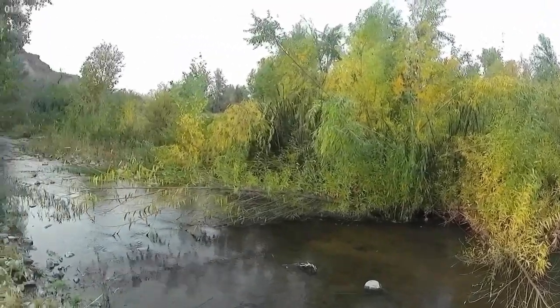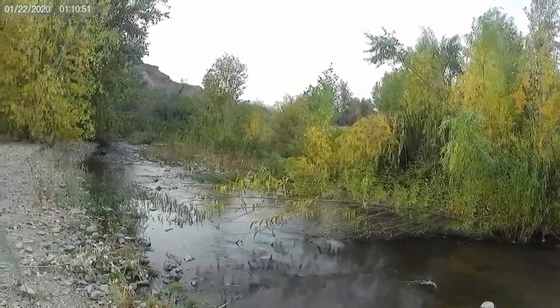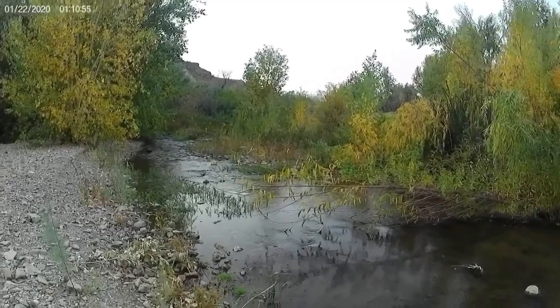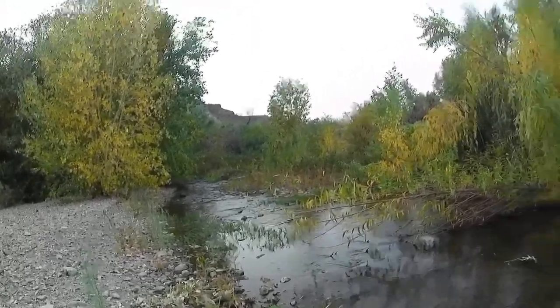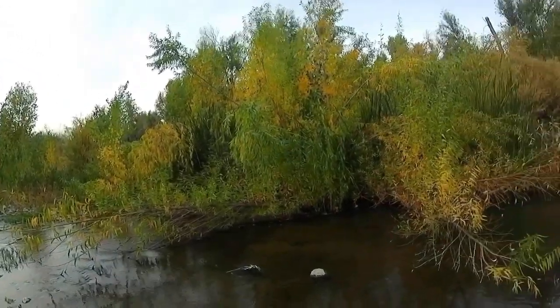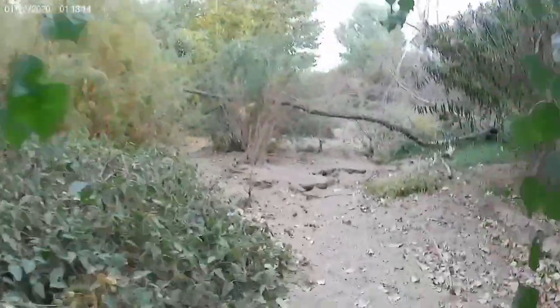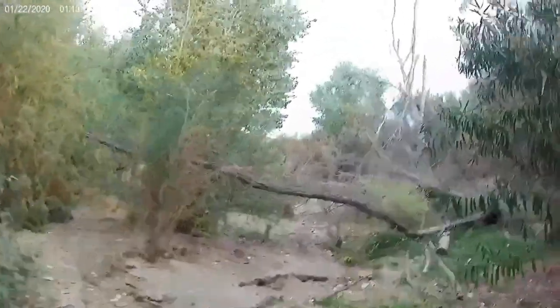So this is actually flowing into Havasu, Lake Havasu. Must be. From where? Somewhere up in the mountains. Much cooler here. Yeah. If you get some hot days, this would be a good place to come hang out. Yes.